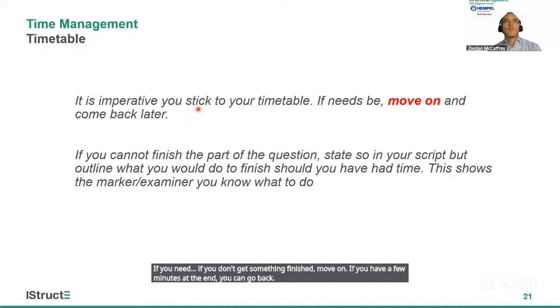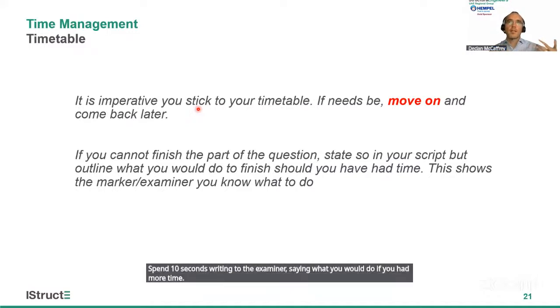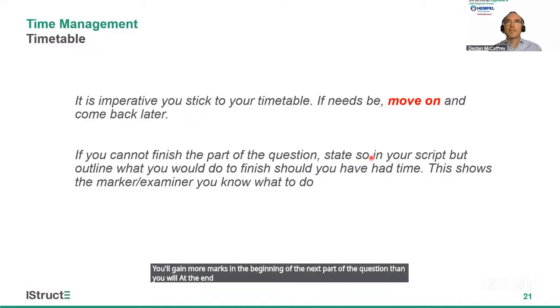But the main advice is, when your time allocation is up on a question, spend 10 seconds writing to the examiner saying what you would do if you had more time, and then move on to the next part of the question. You will gain more marks in the beginning of the next part of the question than you will at the end of the previous sections. So be sure to start or attempt all sections of the questions.